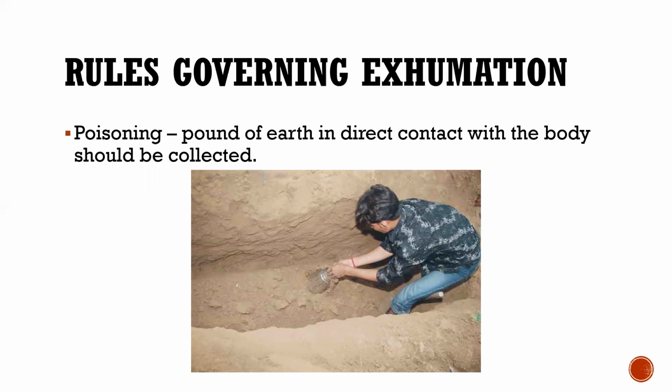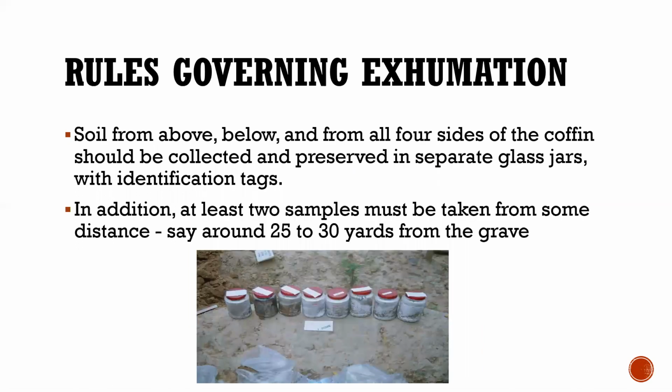Then in case of poisoning, the pound of earth that is in direct contact with the body should be collected. Soil from above, from below, from all 4 sides of the coffin should be collected and preserved in separate glass jars with identification tags of the location. And in addition, at least 2 samples must be taken from a distance, say about 25 to 30 yards from the grave. So a total of 8 specimens will be there: soil from above, below, and from all the 4 sides, and 2 samples from some distance.